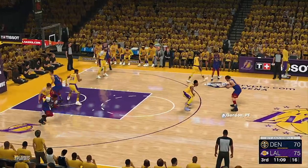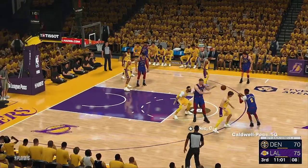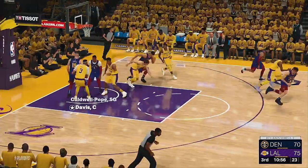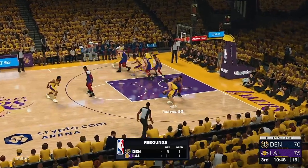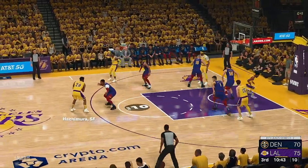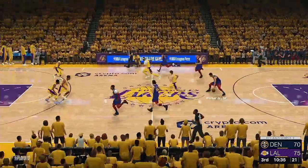Murray passes to Gordon. Outside, Caldwell Pope. Jokic up top. Back to Caldwell Pope. Hachimura with the defensive effort. You gotta love how they've been crashing the boards, fighting hard for every miss. Reeves, the pass to Hachimura. Now Dinwiddie. Let's go with a 3. Shot is off. Shooting 9 for 11 so far.